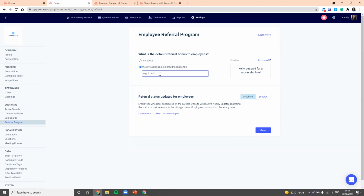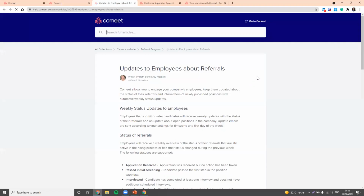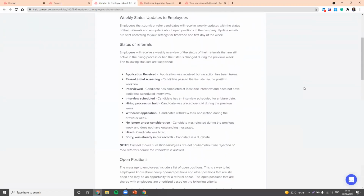If you'd like to enable the weekly status update for employees, by clicking Learn More over here, you'll land in our Help Center, and you'll also have a list of the different statuses that your employees will receive. Obviously, we're not disclosing any personal or discrete information about the hiring process, but we can give general updates if the candidate has passed screening processes or has interviews scheduled.